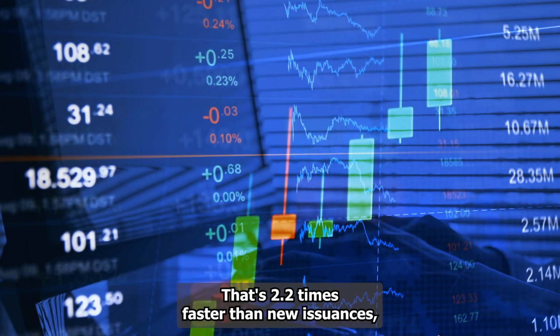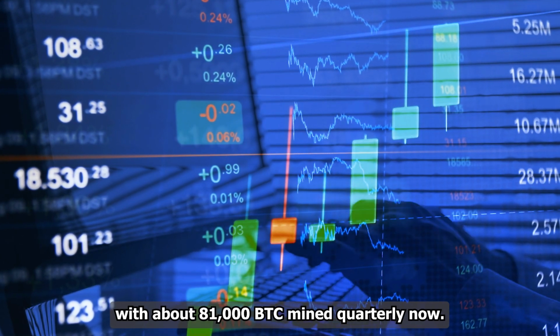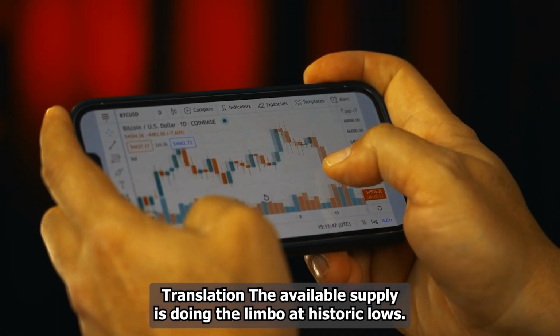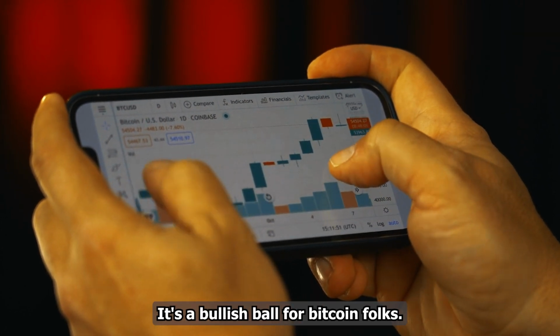That's 2.2 times faster than new issuances. With about 81,000 BTC mined quarterly now, the upcoming halving will shrink it to around 40,000 BTC. Translation? The available supply is doing the limbo at historical lows. It's a bullish ballet for Bitcoin folks.